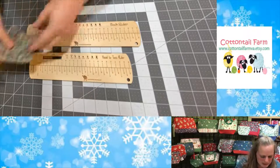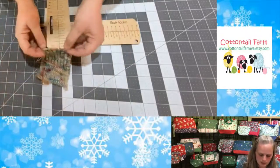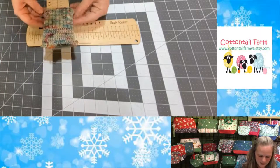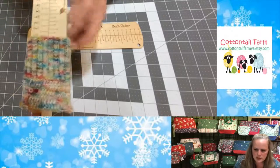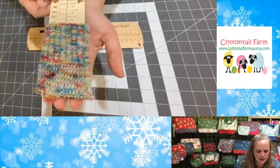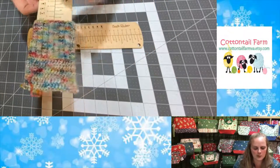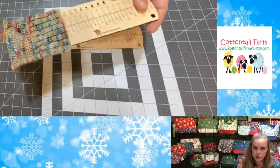So you're going to slip it on to your ruler. Until... Now I'm only at 4 inches. So when you're going and say you want to get to 5 inches, I know, oh, I need to knit a whole nother inch before I start to turn my heel. So I know to keep going. Then you do your heel.